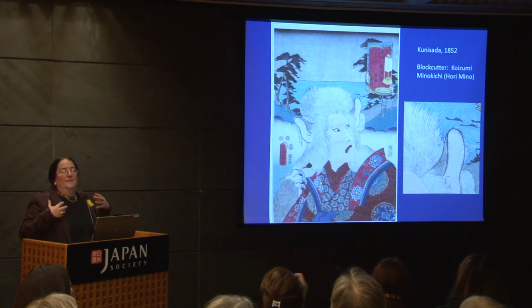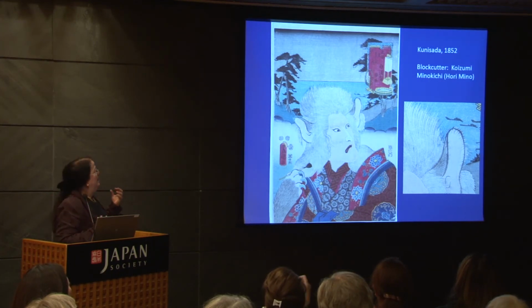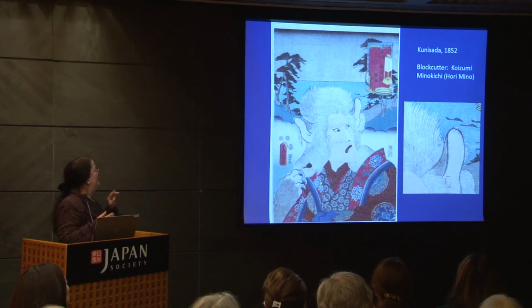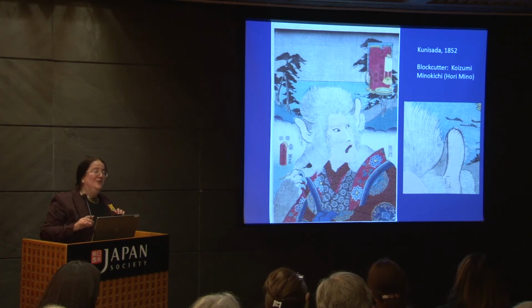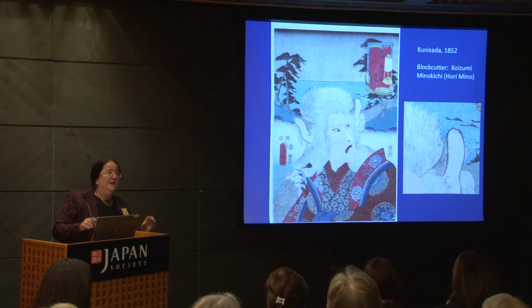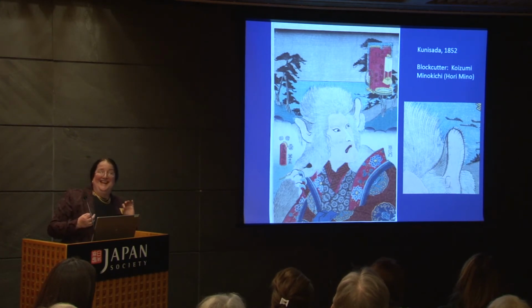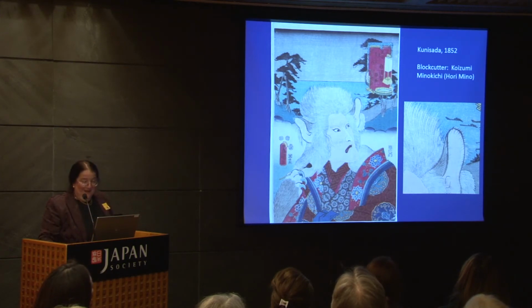Kikugoro's performance as the cat monster was so remarkable that years later it was chosen as one of the images for this series by Kunisada, matching kabuki actors with stations of the Tokaido. So a gorgeous close-up of the white-haired monster that is half old lady and half cat. And interestingly, this print is particularly famous because it was considered at the time to be absolutely a tour de force of block carving. The very fine lines in the hair were so beautifully done that everyone really admired it. And the block carver who did it was actually only 18 at the time. So needless to say, he had an excellent career after doing something like this at a very young age.